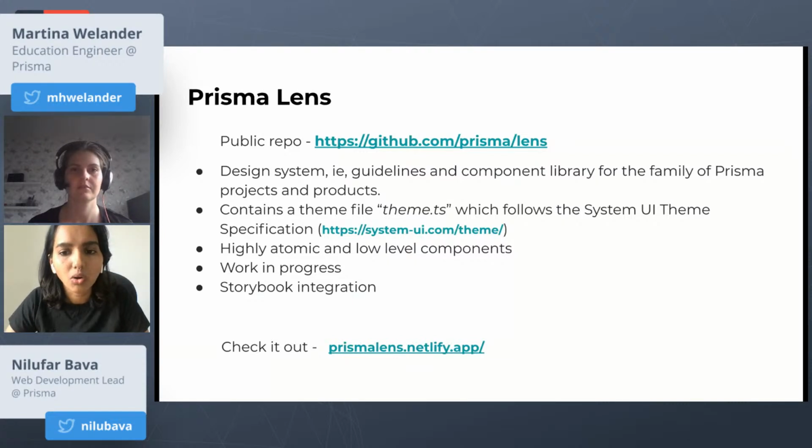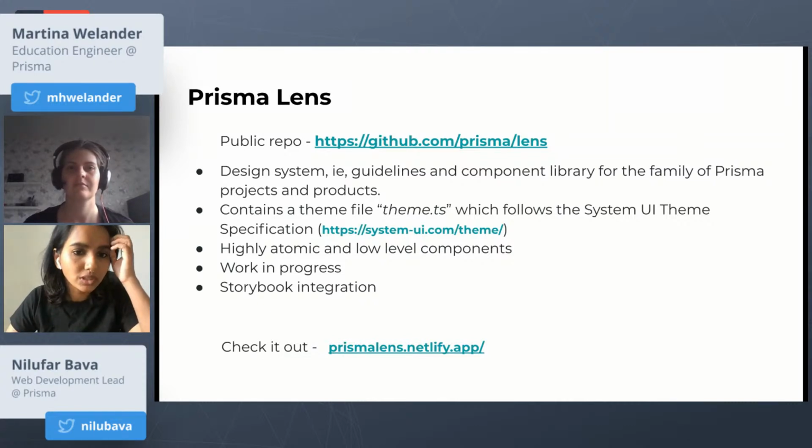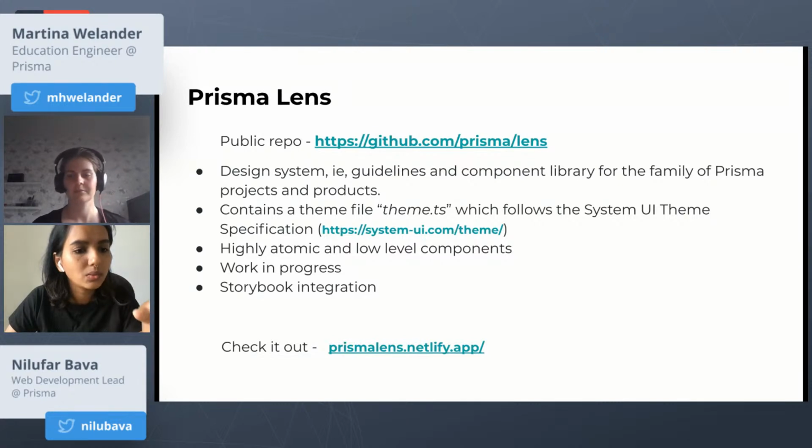So this means that all the user-facing products and web pages of Prisma use UI components from this design library. It has a theme file which contains specifications for all the colors we use, all the radii, the spaces or margins, paddings, and basically the font sizes, everything. This follows the system UI theme specification. It's highly atomic. All the components are very low level, and we are still working on this.